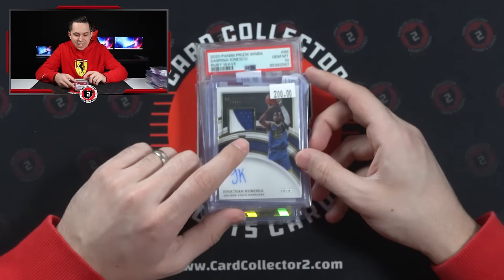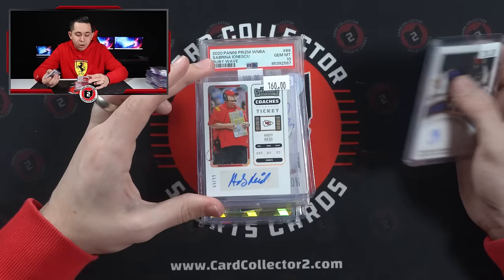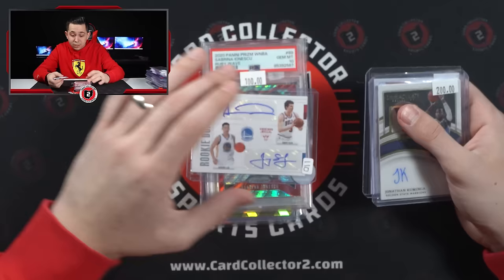The auto stinks, but Kuminga is really good. So I picked that up, and I think I'll end up doing pretty well on that. Andy Reid auto could potentially win another Super Bowl here soon. Jeremy Lin, man, I was around for Lin Sanity. It was different. It was something else.